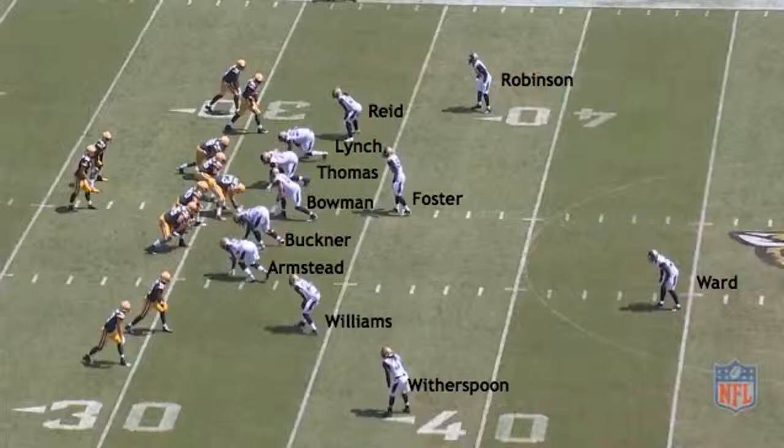Here's how Wilson broke down the would-be alignment. Thomas winds up as the right defensive tackle, with edge Aaron Lynch at the Leo spot. This formation would work, essentially keeping Lynch's pass-rushing abilities on the field, while ensuring both Armstead, Buckner, and Thomas are capable of offering an interior pass rush.